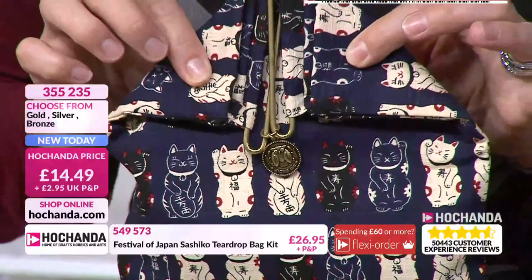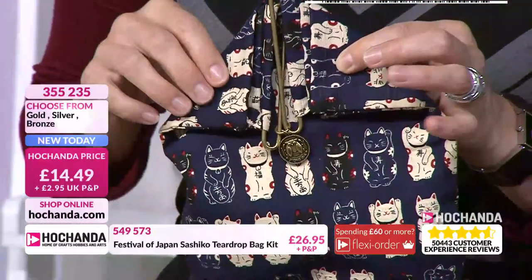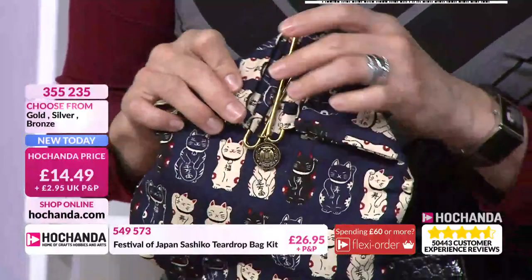What's the bag called again? It's an ori. So ori means to fold. That's it. It's really cute. So you can see how that is made.